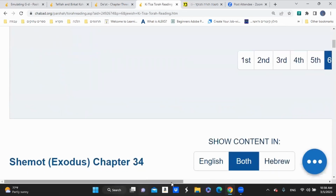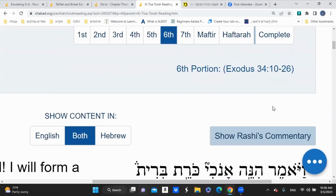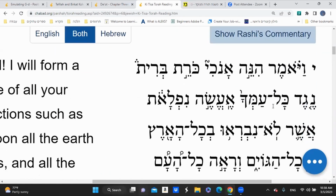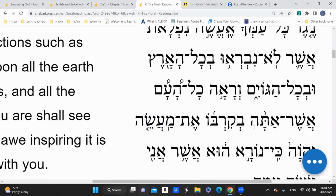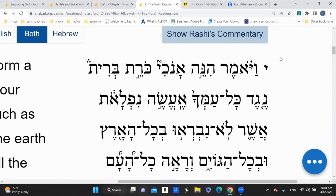Aliyah Hashishit, the sixth Aliyah, sixth reading of the Torah portion for Parashat Ki Tisa, Exodus chapter 34, verses 10 through 12. This is a long verse.